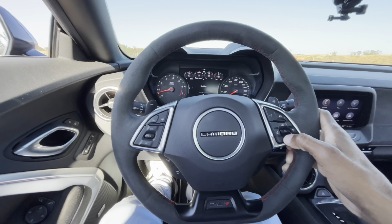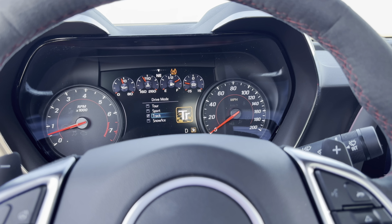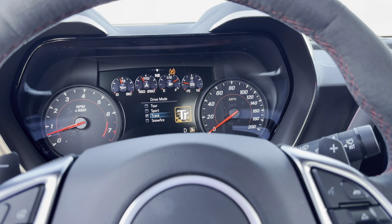Why is it disabled? What the hell is going on? Hold on, let me try and do the witch card. Let's see. Competitive mode. Just turn the traction off. Just control on. Competitive mode. Hold on. Man, that's not what I'm trying to do. Okay, hold on. I think I know it. Okay. All right, cool.